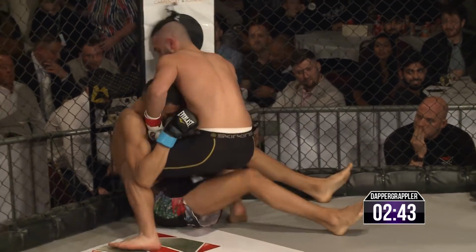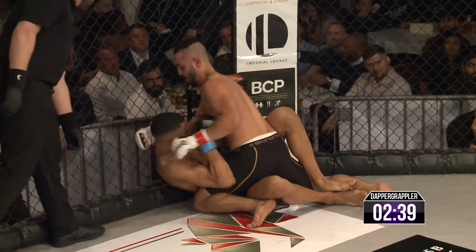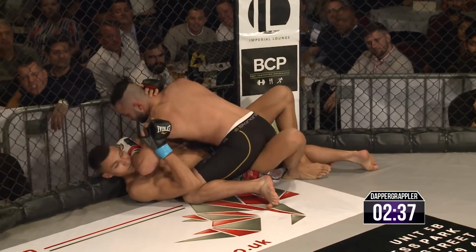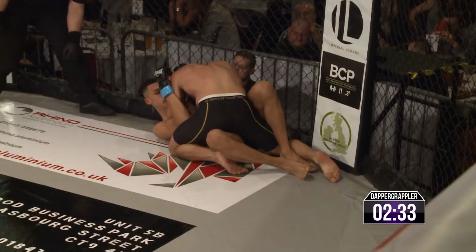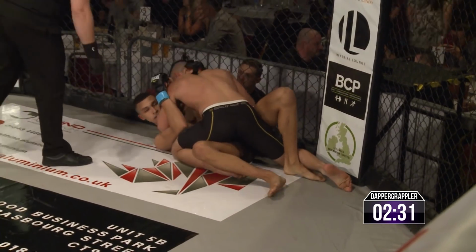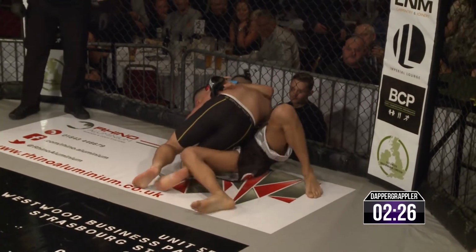However, he's giving away that advantage by trying to progress too quickly in my eyes and tries to get his shots in. He's got half guard. Yeah, I think he'll be comfortable where he is now. He'll try and get his guy away from the fence to stop him from getting up. He won't be able to pass on that side either. He's passed the side, however.